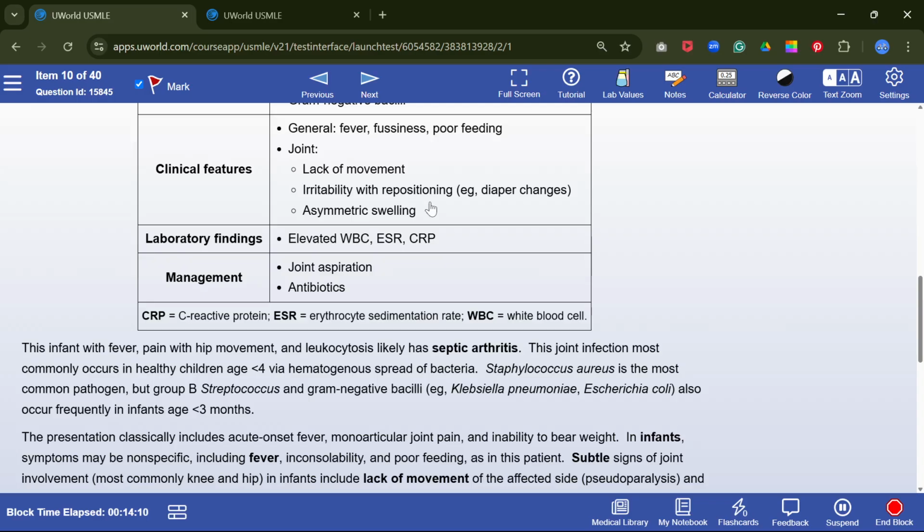Septic arthritis. This joint infection most commonly occurs in healthy children aged less than 4 by hematogenous spread of bacteria. Staph aureus is the most common pathogen, but group B streptococci and gram-negative bacilli, Klebsiella and E. coli, also occur frequently in infants aged less than 3 months. The presentation classically includes acute onset fever, monoarticular joint pain, and inability to bear weight.